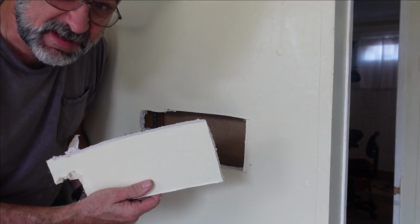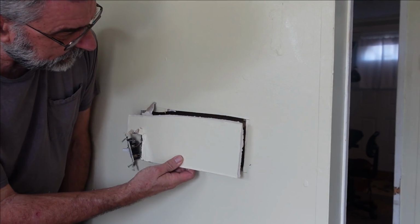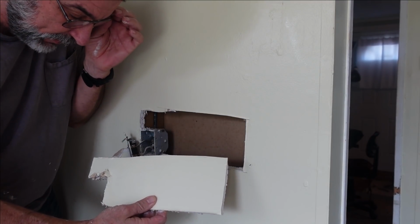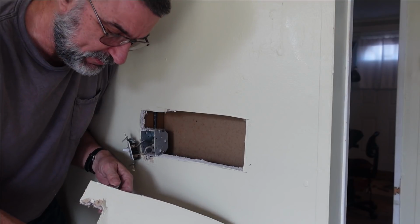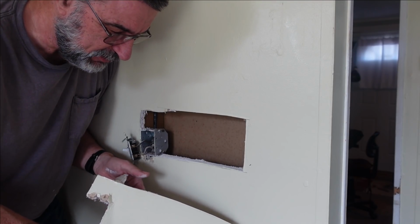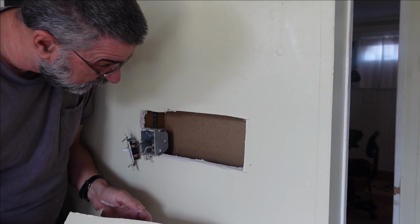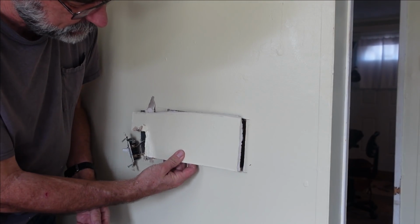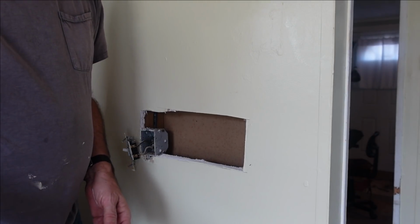I wanted to take this out carefully so that I can reuse it. I can put it back in there and spackle over it, because otherwise I would have to go down and buy an entire 4x8 foot sheet of sheetrock, just for this one little piece. And I didn't want to do that. So this will work to go right back in there.